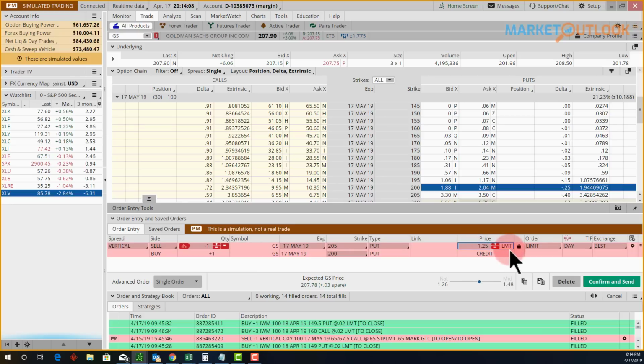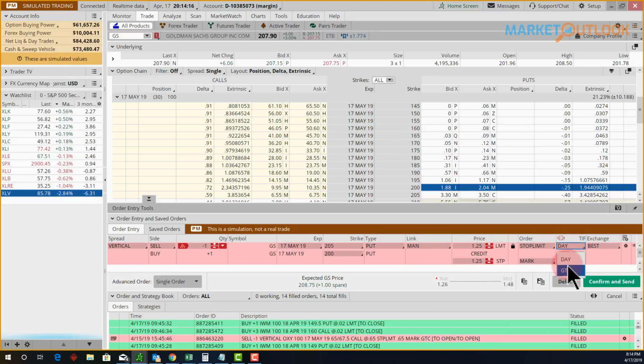So if we say, you know what, let's just make sure it goes up a little bit more before we get in, that's the credit that we want. That gives us a good probability. We'll put a stop limit order there to get filled in as the market does move. And if it doesn't move, then we don't get filled in. Similar to that Occidental trade that hasn't been filled in yet either.